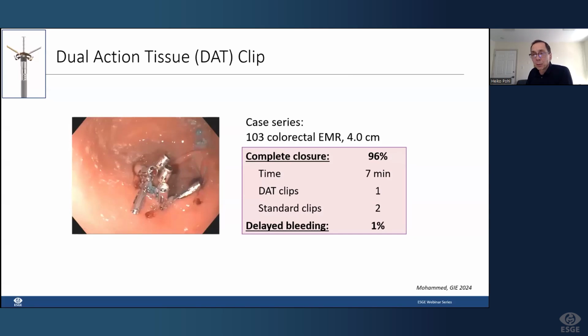And interestingly, in about 100 patients, you would in general expect a bleeding rate of about 5%. Maybe if you have clip closure, 3%. They only observed 1 patient with bleeding, which seems to be on the very low side. So for sure, arguing that this is really working well.